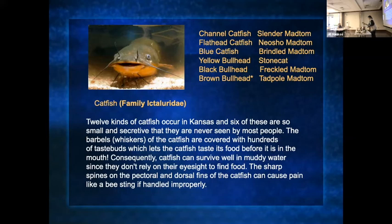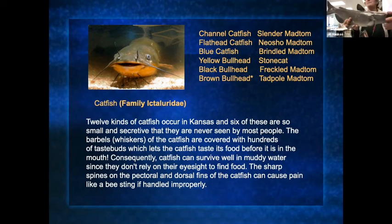The catfish has some spines. They have a pectoral spine, and they have this dorsal fin spine right here. What this means is this spine is actually topped with a mild toxin or a mild poison. So if you grab a catfish wrong, you're going to get poked by the spine. And for some people it causes a little bit of a reaction. It certainly makes you go yow, and it stings, and that little feeling might stay around for a while.